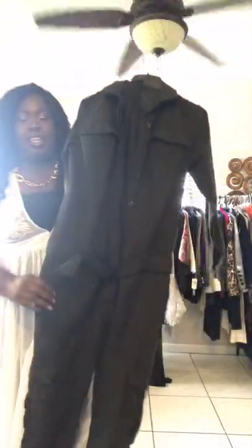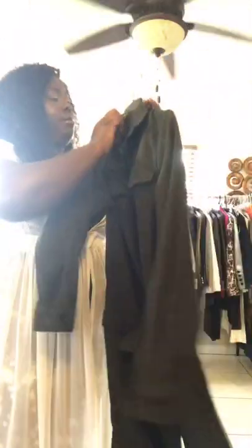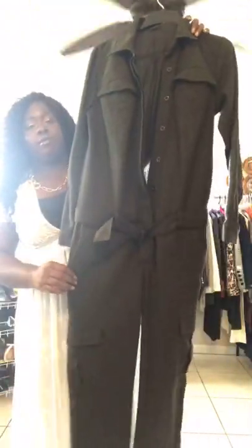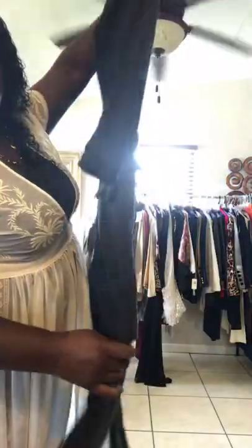Okay. Next up, we have an ASOS jumper. And this is a size medium. It comes with the belt. Pockets in the back. And this ships for $50. Oh, it also has pockets on the side, on each side. $50 shipped.